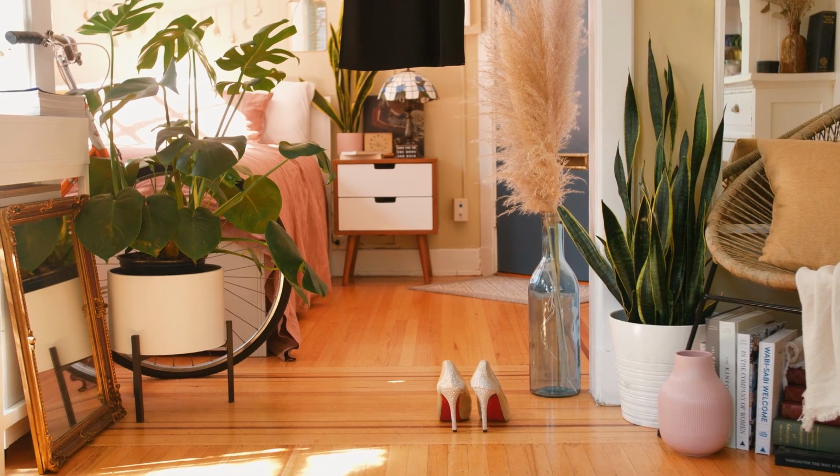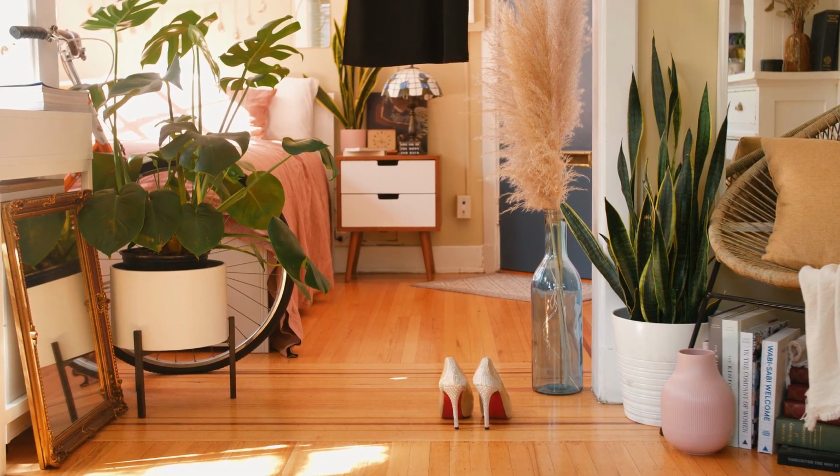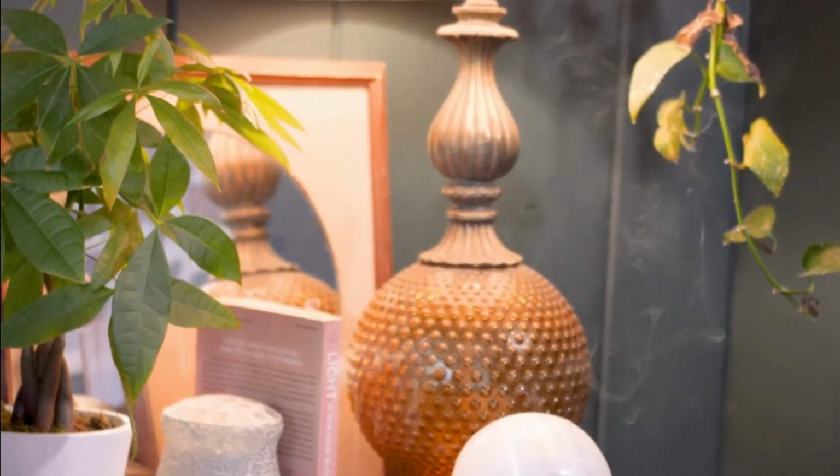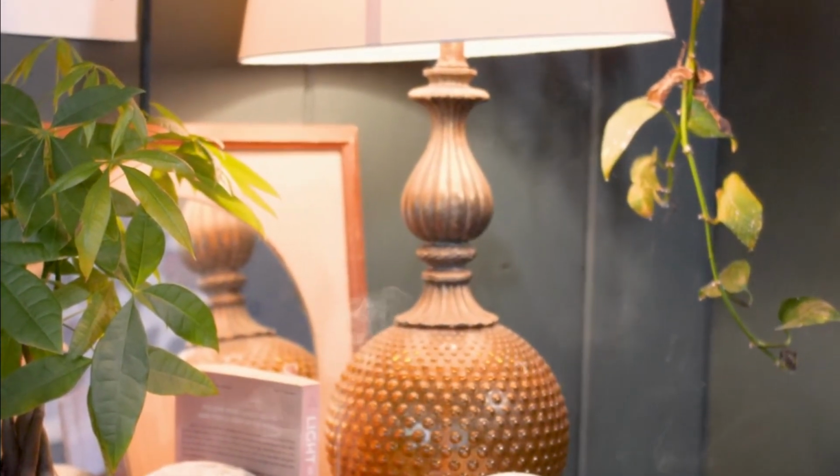And there you have it, 20 of the best plants to transform your bedroom into a calm, fresh, and relaxing space. Whether you want better sleep, cleaner air, or just a touch of natural beauty, these plants will do the job.